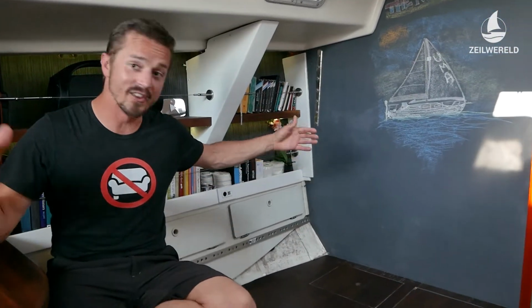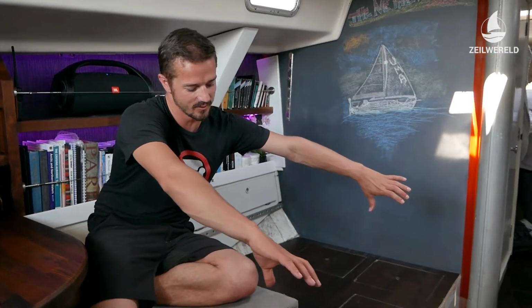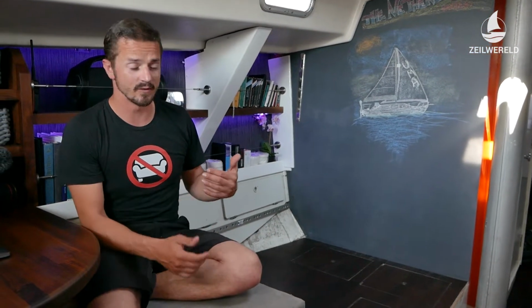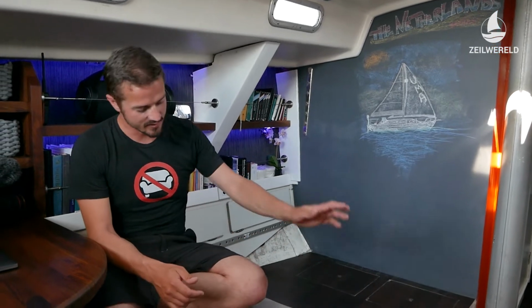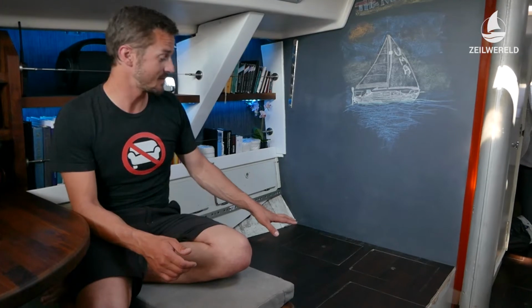And then we call this space the nook. It used to be a normal sort of settee, and there was a big folding table in the middle, but it just made the whole space feel very small. So we opened it up and turned it into this big flat, almost a twin-size mattress, I believe. It's almost a queen-size mattress actually.